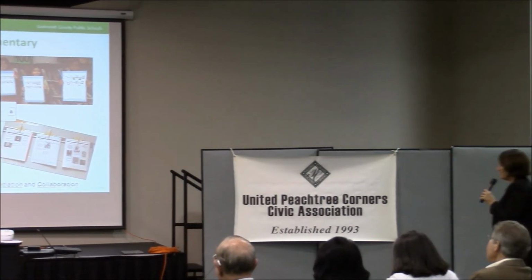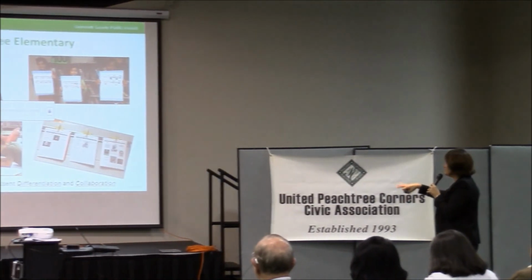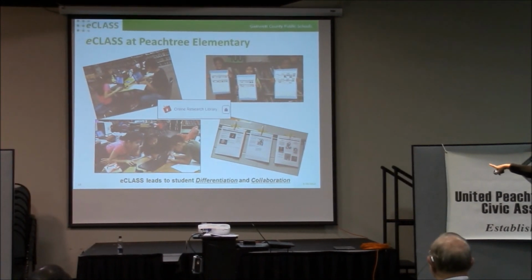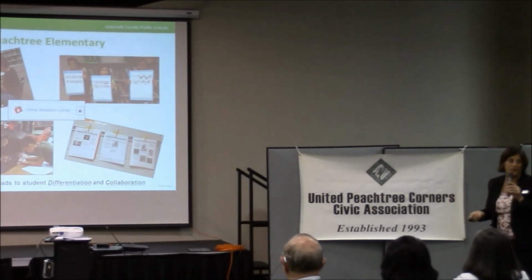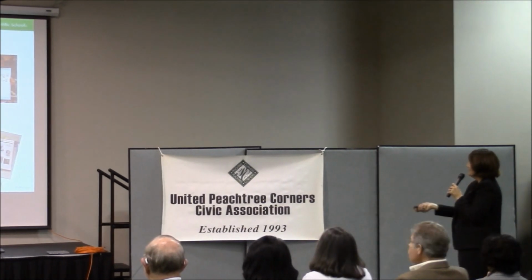With our IB stuff, a lot of our units can be used in the eClass. And so if you look at the differentiation and the collaboration, these are children in work centers. We're doing explorers in the Civil War, and so you see they made newspapers. They're their research, and up there they did timelines, and they went along with our IB units of who we are. So, which we loved.